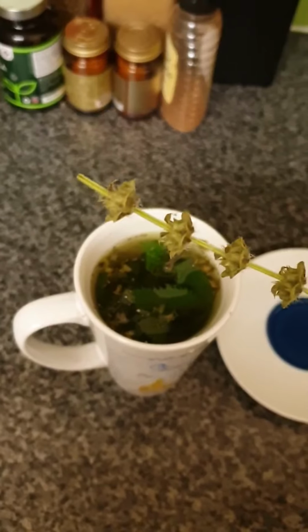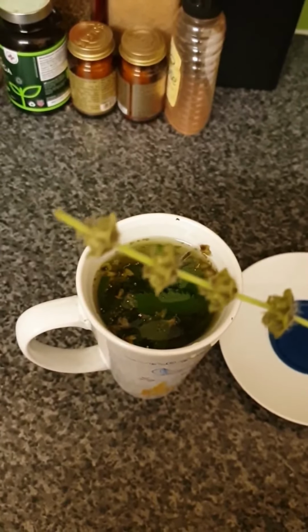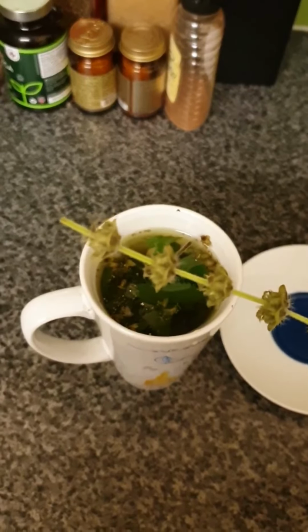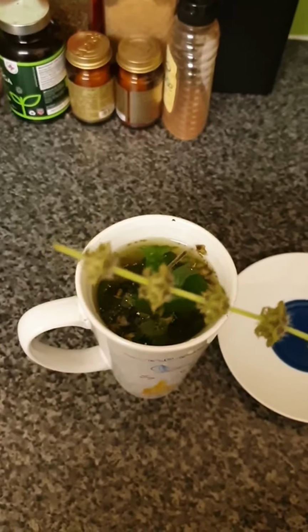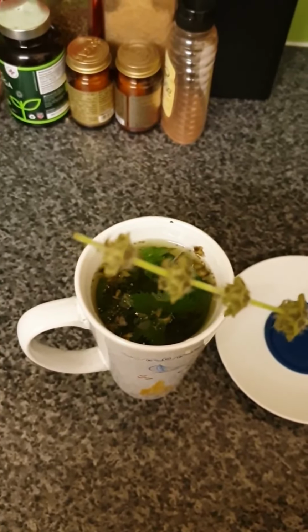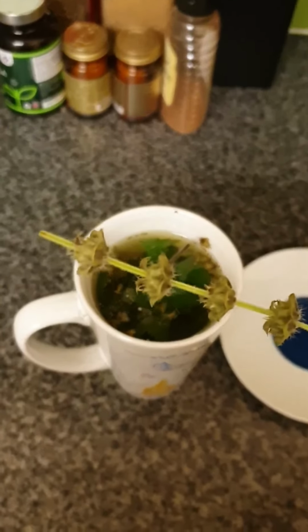This is really new to me, this lemon basil. I only discovered it when I went to that farm. It smells like lemon. Like the name suggests, it's lemon basil, so it's got flavors of both.